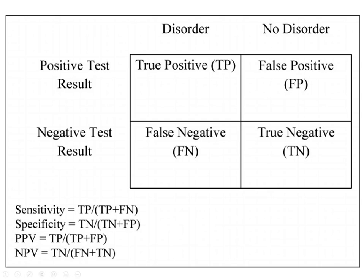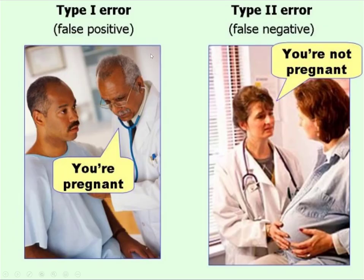So neuromonitoring is basically a test, and this diagram basically goes over sensitivity, specificity, positive predictive value, and negative predictive value. So the disorder is basically a neurological injury, and the positive test result is changes in the neuromonitoring. And in neuromonitoring, you can frequently have false positives, like this man is told by his doctor, you're pregnant. Obviously, it's a false positive. And sometimes false negatives, which are terrible too, like this woman is telling this patient who's obviously pregnant, you're not pregnant.